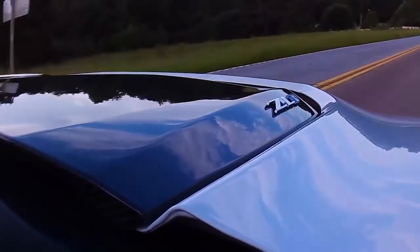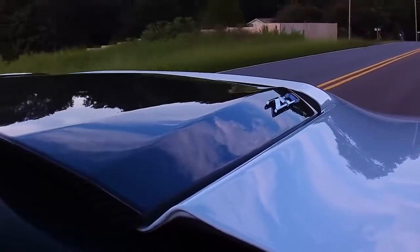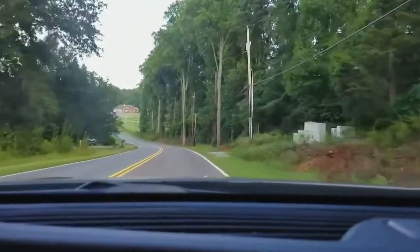Obviously, with this being a brand new car that somebody's getting ready to spend a lot of money on, I want to make sure I didn't put any unnecessary wear and tear on it. I just did a few brief pulls just to get a feel for the engine and transmission. I can say that this 10-speed auto is a very, very nice transmission. In automatic mode, it felt great.